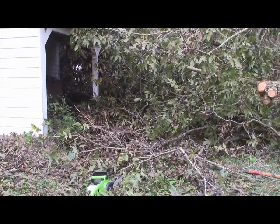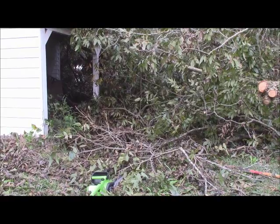In the midst of that tree, we're talking about the very top of the tree now, and there's a bunch of small entangling stuff. I'm just going to have to clear that stuff out so I can actually get to the bigger limbs and see what they're doing. So for a time, I'm actually going to be working underneath the tree.